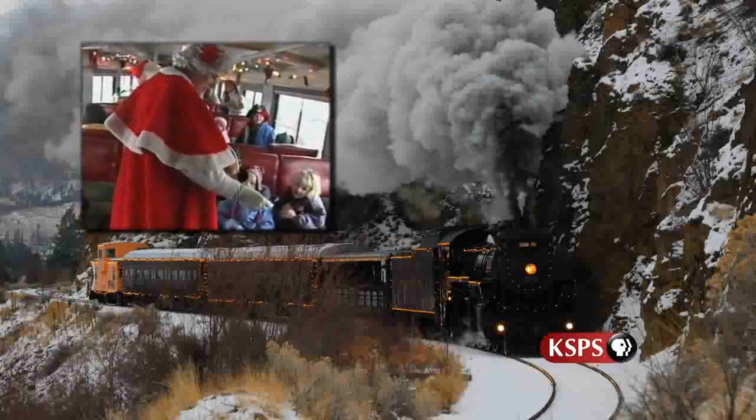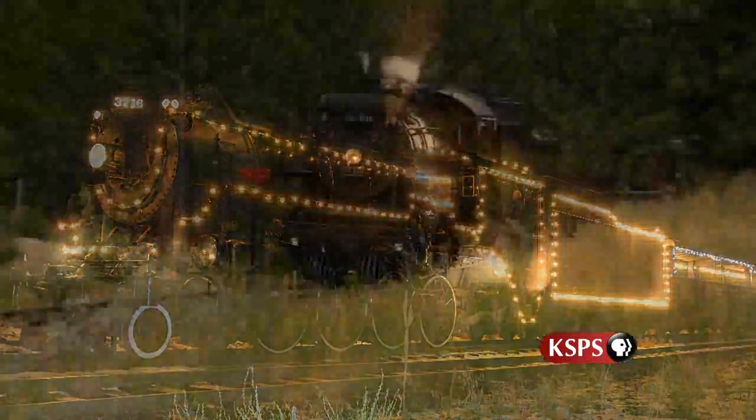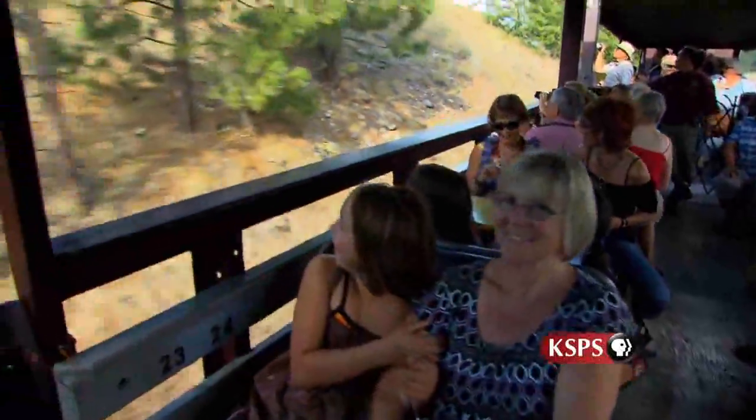Something else that makes the Kettle Valley Steam Railway fun are the special event trains it features at various times throughout the year. By far the most popular is one that brings alive a slice of the Wild West. The Garnet Valley Gang is a non-profit organization such as we are. And the Garnet Valley actually robs our train.